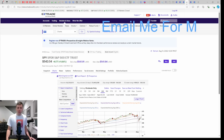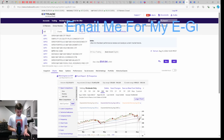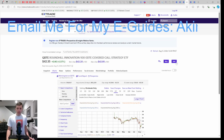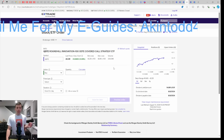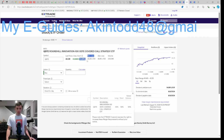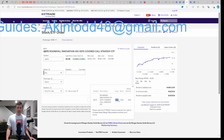All right, Roundhill, we've been pounding the table on Roundhill recently, and the reason why is because it has upward left to right movement on its chart. As you can see here on a 1-year chart, it moves upward left to right a little bit, kind of like Cornerstone, but it gives you a huge dividend. Now, the key with QDTE, why don't I put more in QDTE? If it has a bigger dividend than Cornerstone and it moves upward left to right on its chart some, why not buy more QDTE? Well, it has 50% maintenance.